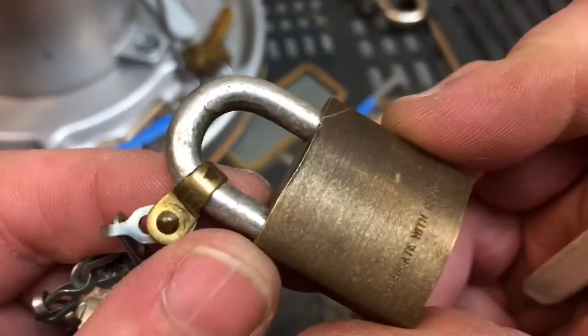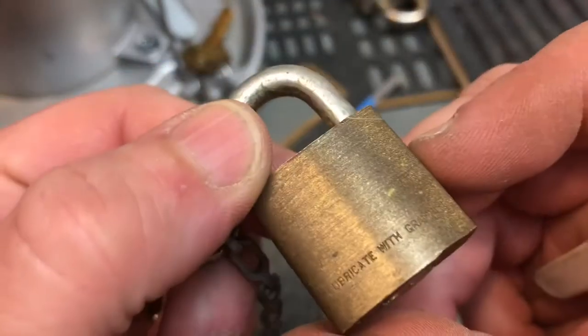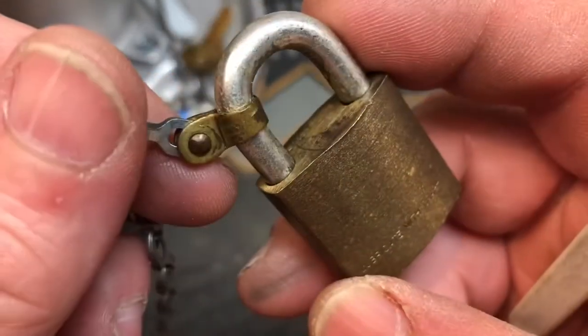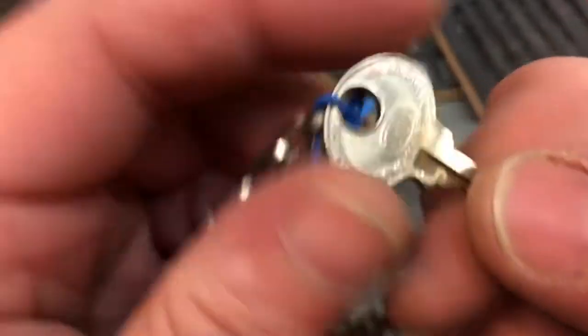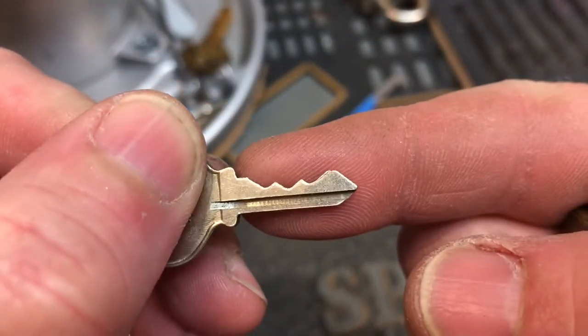Tiny little thing. It's got the little chain holder. I don't know if this is the original one though. But it says lubricate with graphite. I have not put anything in here. Here's the key. It's a tiny little guy.